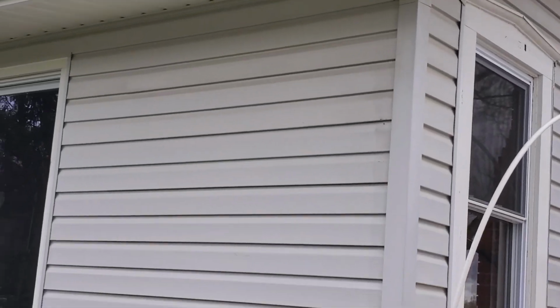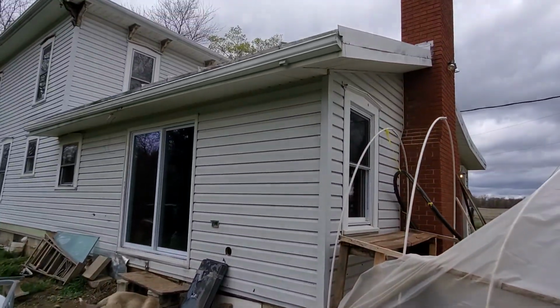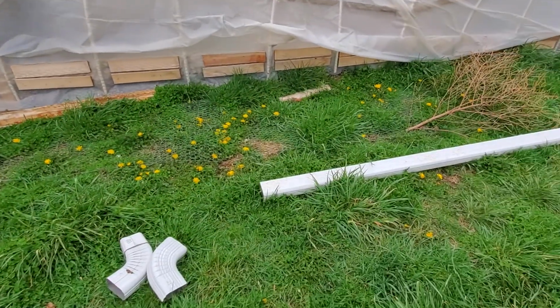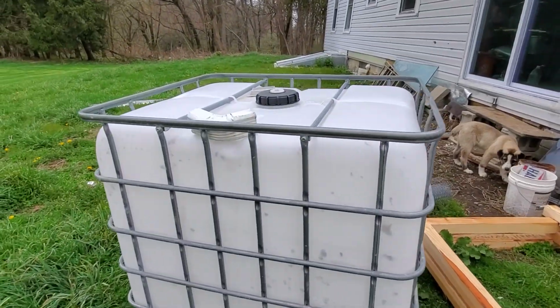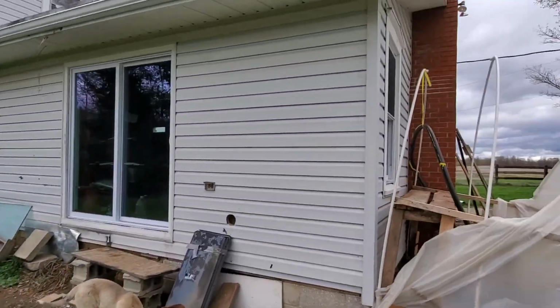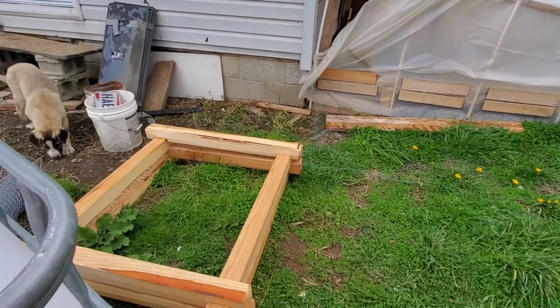If it's gonna rain today, I'd like to have this tote up on the cribs and put a pipe like that, 45-degree angle right there. Have that come down to here.